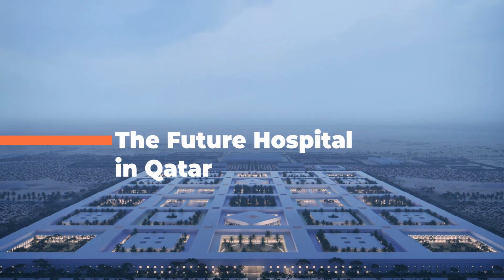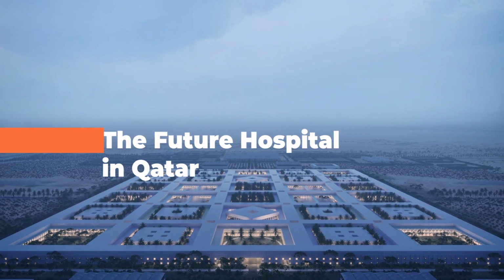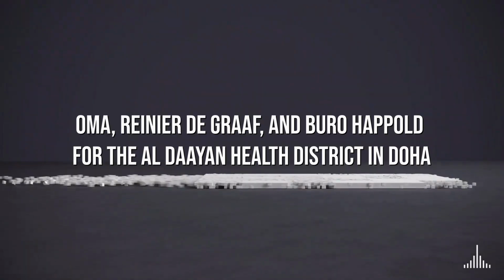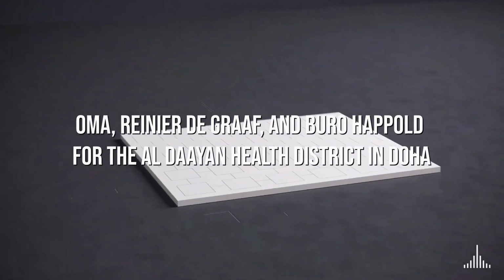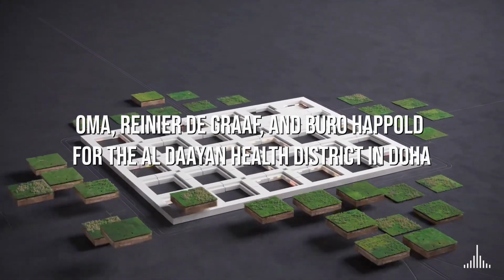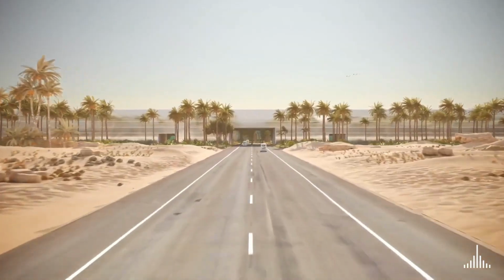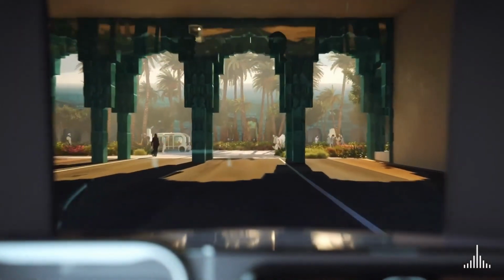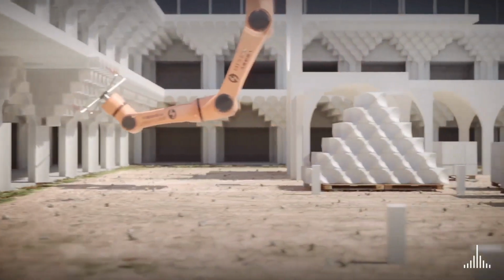The Future Hospital in Qatar. You'll be amazed by the groundbreaking design unveiled by OMA, Rania de Graaf, and Buro Happold for the Al Dayan Health District in Doha, Qatar. This colossal project covers a massive 1.3 million square meters and dives into the exciting world of medical innovation. They're all about thinking outside the box, with cost-effective modular units that are actually 3D printed on-site.